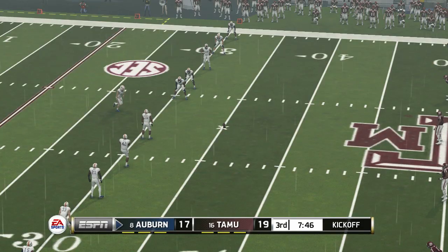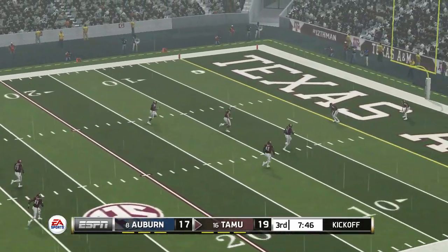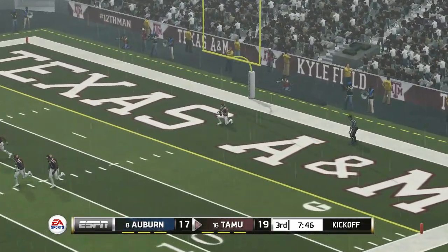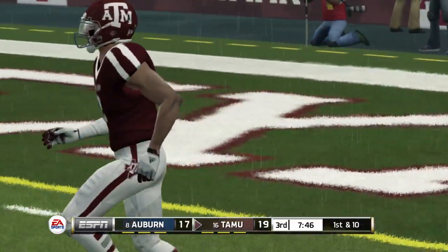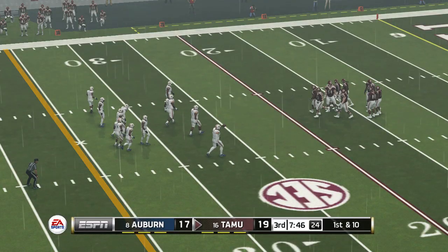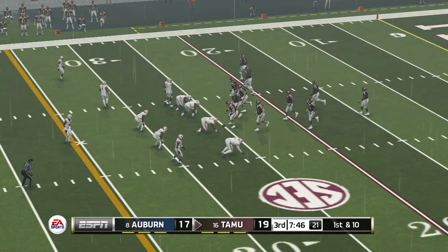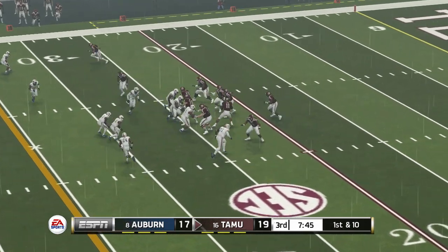Everyone's all lined up and ready for the kickoff. Sends it sailing downfield. And it goes into the end zone, down for a touchback. So now both teams come trotting back out onto the field. Texas A&M holds just a two-point lead.